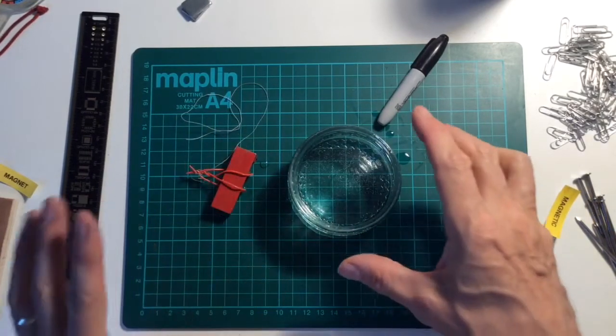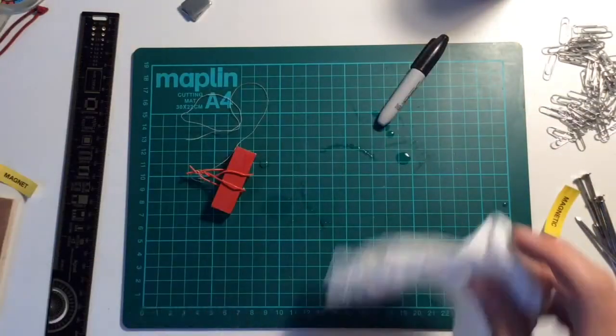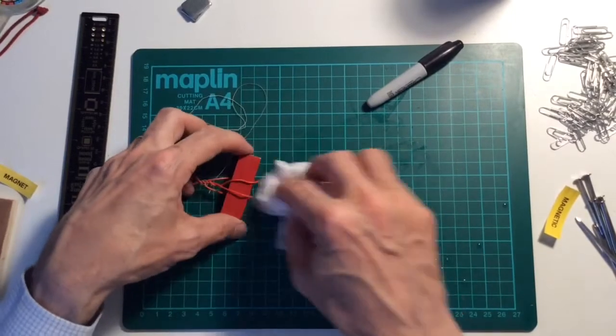live. Right, let's tidy up a little bit because it's getting a bit messy here now, so let's get rid of that. Let's wipe this down. Let's wipe the magnet.